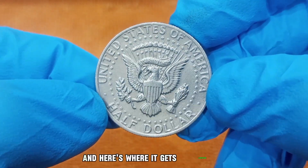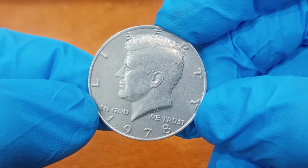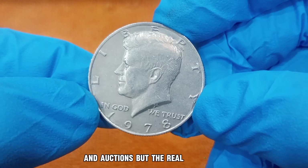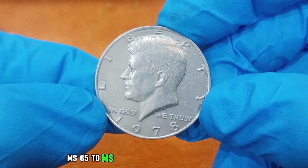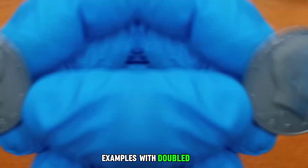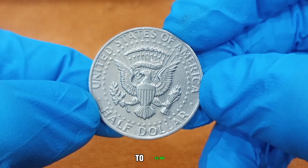And here's where it gets electrifying. Specimens graded AU, about uncirculated, to MS, mint state, with no blemishes, full strike details, and rich color have fetched $100 to $500 in private sales and auctions. But the real treasures? High-grade mint state, MS-65 to MS-67. Coins with exceptional luster, rare die varieties, or known mint errors. Examples with doubled dies, off-center strikes, or planchet anomalies have been discovered and sold for upwards of $1,000 to $5,000.